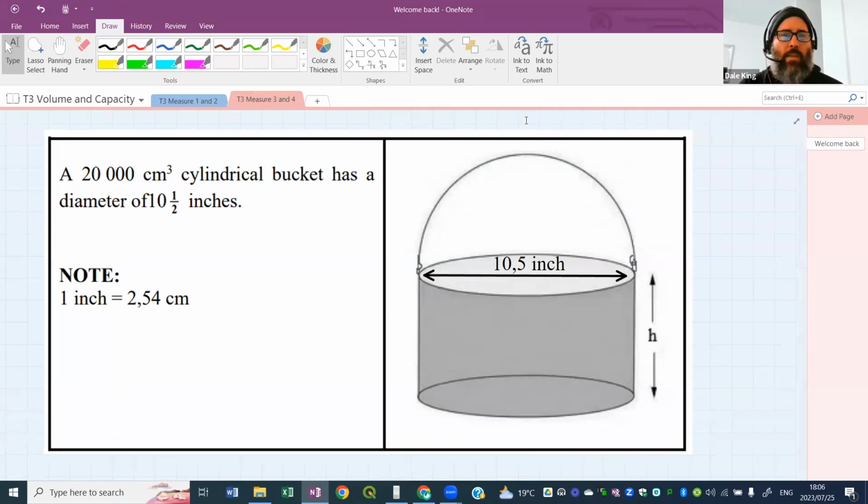But now there's a lot happening here. Numbers everywhere, all kinds of strange things. We've got inches here, centimeters cubed there. It looks a bit funny, not something that you're used to. But let's have a look.